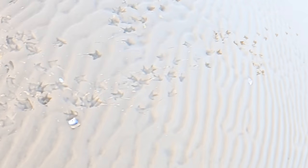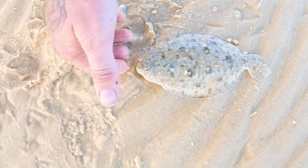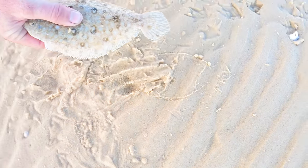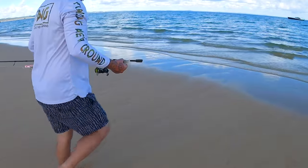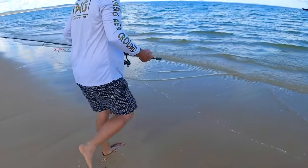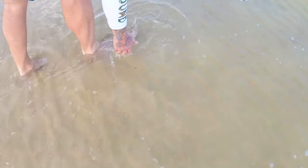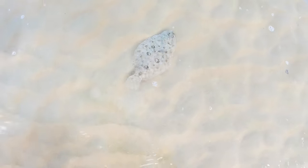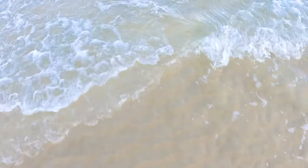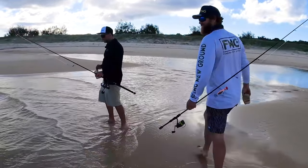A bit far from the water, mate. Just sitting there, he's still kicking. He is too. I wonder if a bird's got him and dropped him. Poor little fella. Later, mate. You're welcome. There you go, bit of good karma, just saved a life.